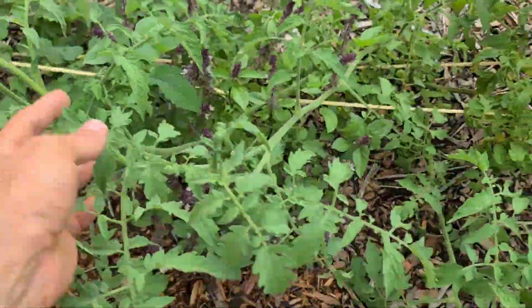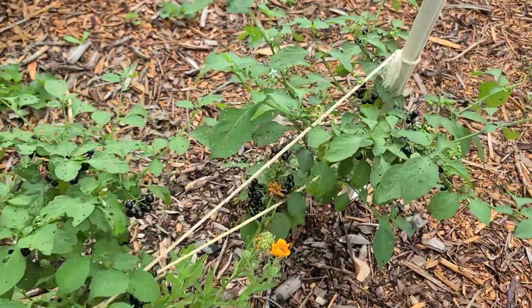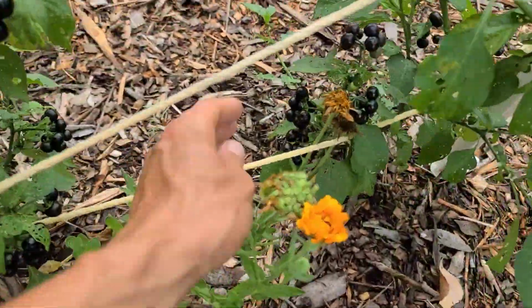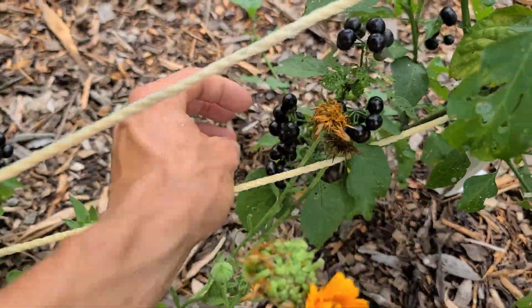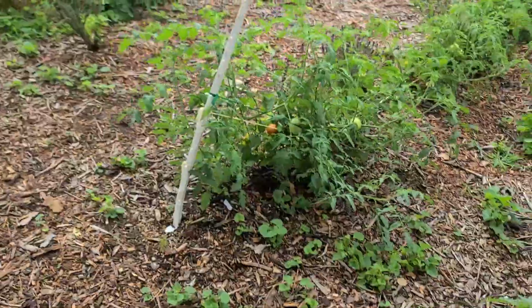Tomatillos. Here's a regular tomato. And then huckleberry. And I got plenty of huckleberry. I need to harvest the huckleberry too. I think I have enough. I could probably make a cupcake or something with it.